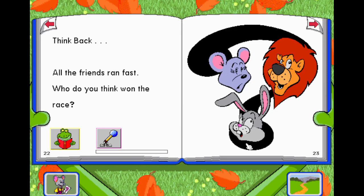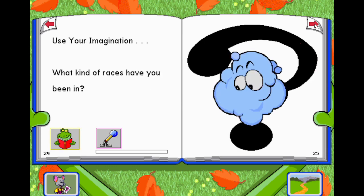All the friends ran fast. Who do you think won the race? I don't know. I think Anne having a long neck doesn't count. What do you guys think? What kind of races have you been in?